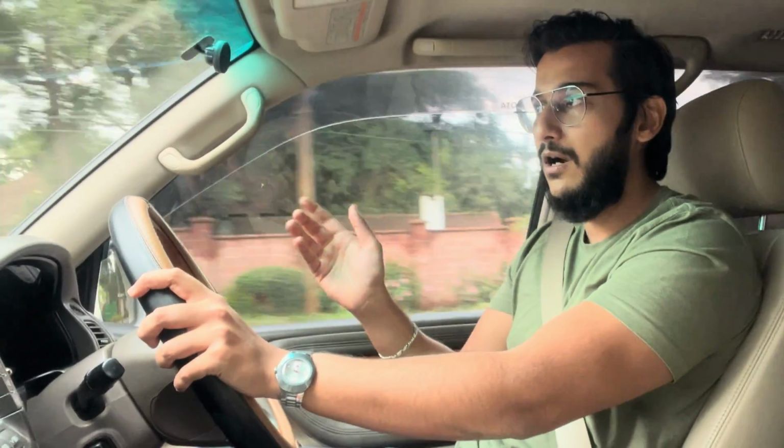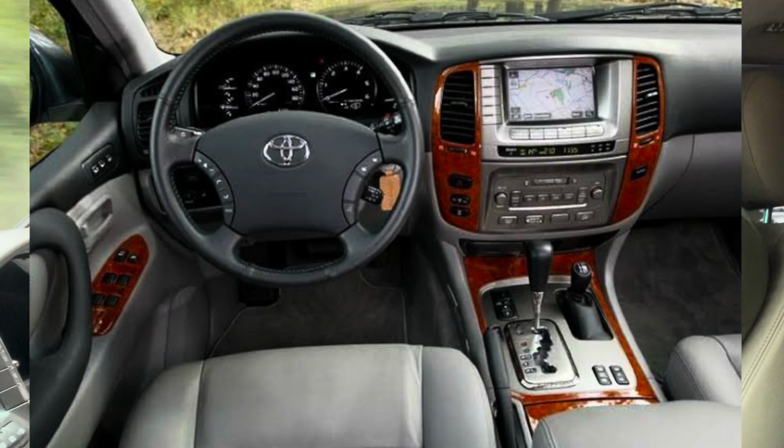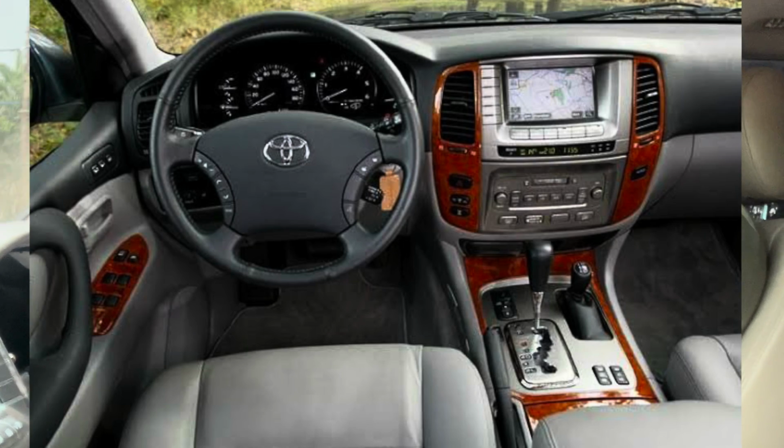So the normal Land Cruiser 100 series has the standard door cards and the standard interior with more basic leather seats that are more prone to tearing, as opposed to the Cygnus. I'll just put the normal Land Cruiser 100 series interior on the screen right now, so you can get an idea of the differences.